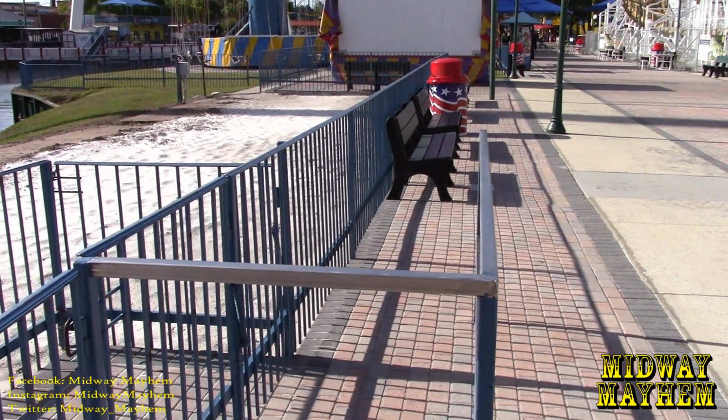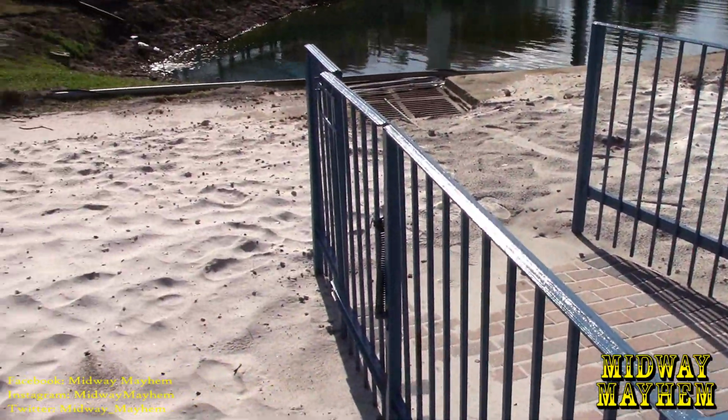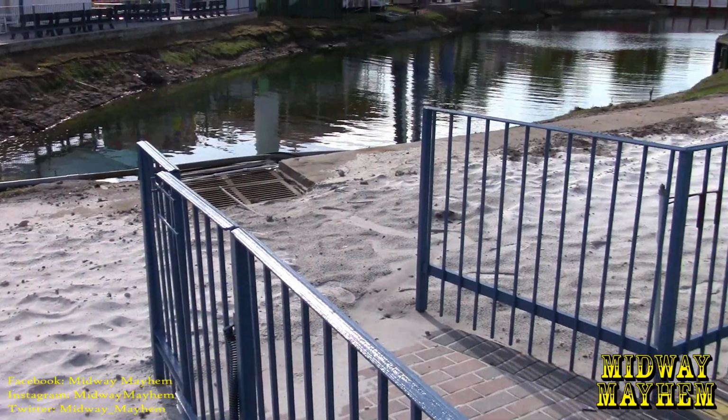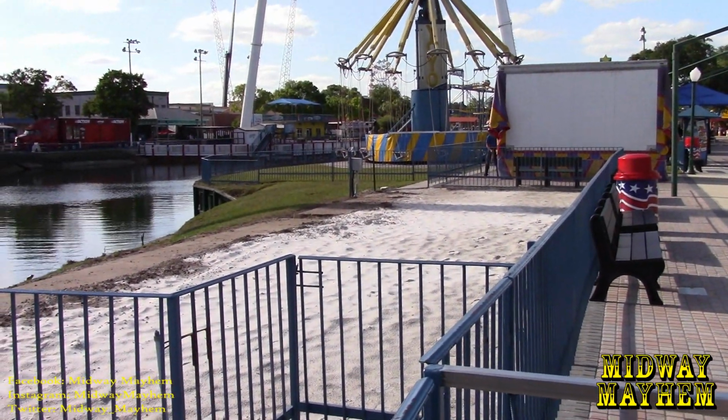One other thing to note is that something is definitely missing right here. We used to have a ride. If you remember, it was the disco style ride with the surfboard, and it's gone. We didn't see anything inside the storage lot, but we know it's going to be returning. Just don't know where or when.